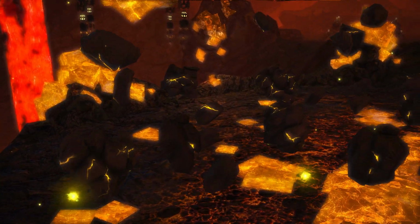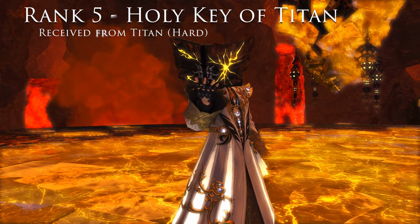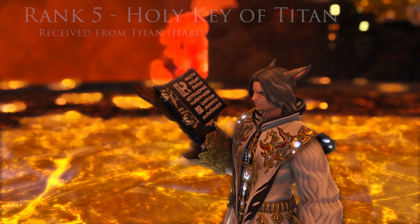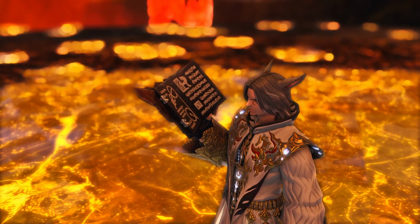I actually don't know why I've been overlooking these weapons on the Summoner, but like the Ifrit and Ramuh version, the Holy Key of Titan is just amazing. I really love the lightning yellow energy waves on the back, while the book's pages remain very dark and bold and overall very subtle compared to many other primal and crafted primal weapons.